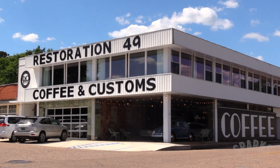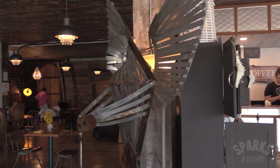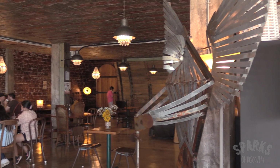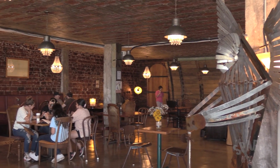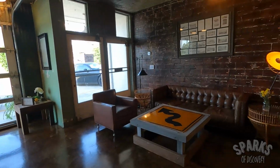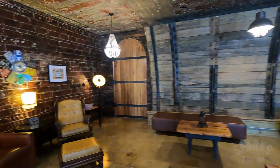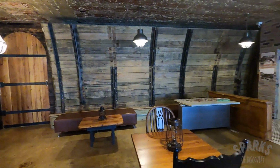Located in Tallassee, Alabama, Restoration 49 Coffee and Customs is a unique concept for a coffee shop. The front part of the building is where the coffee shop is located, with plenty of well-decorated space filled with everything from restored cars to antiques to historical artifacts from the Tallassee area. They even have one of the old floodgates from the Thurlow Dam.